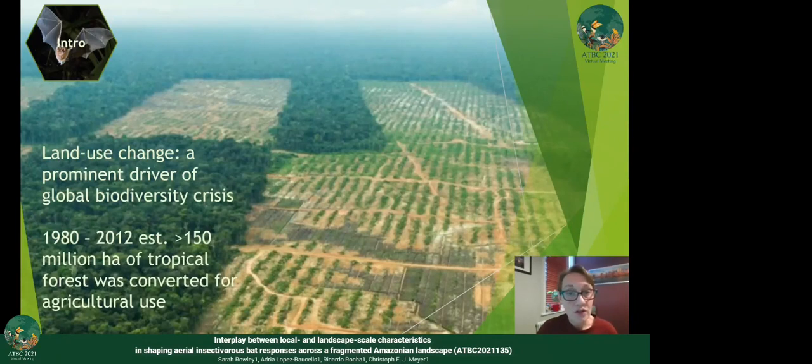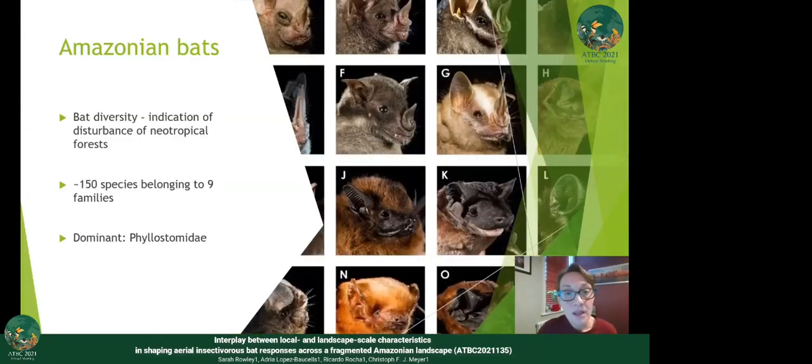These secondary forests do have the capacity to help preserve biodiversity, so it's important to understand how species respond to changes in the local habitat quality and fragmentation of the wider landscape. Bats are excellent indicators of the overall health and the level of disturbance within neotropical forests. And whilst there has been a lot of research on the responses of phyllostomid bats to habitat loss and fragmentation, limited research has been done on aerial insectivorous bats.